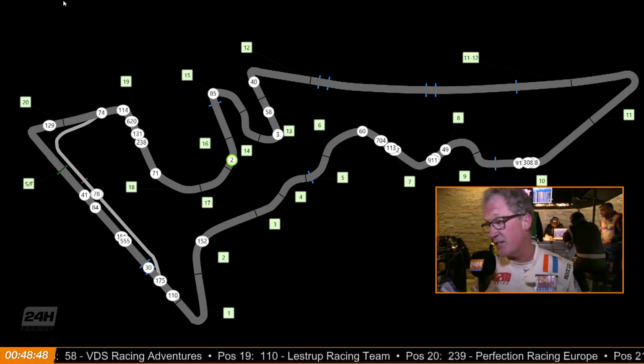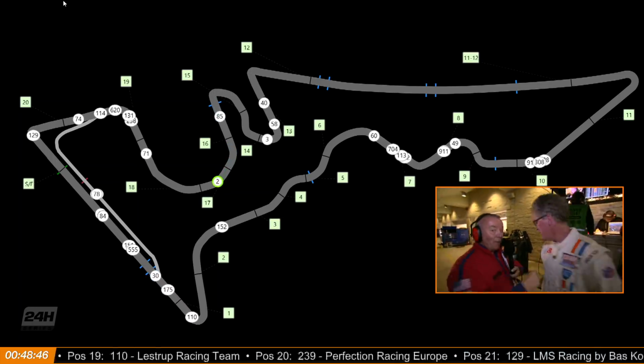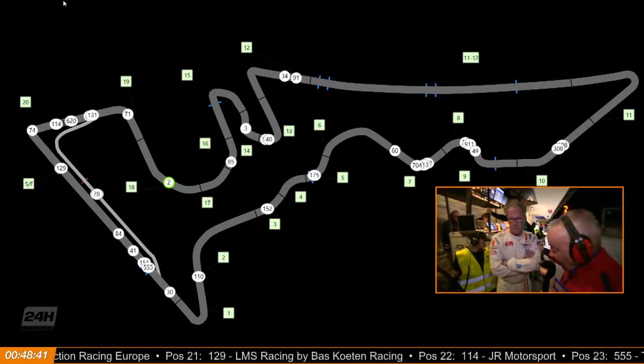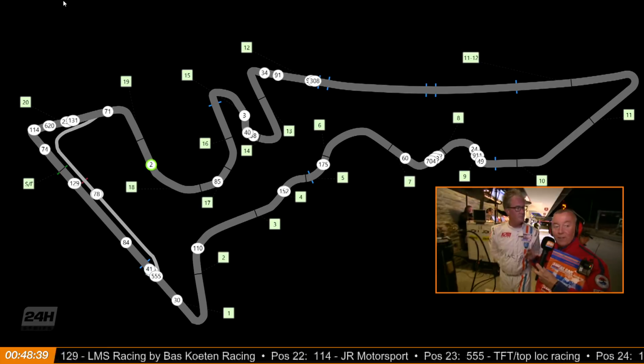So it's very interesting. Mark, we're going to have to step out of the way because there's a car coming in behind us. We're going to have to come this way as well. Yeah. Right, let's swap over.